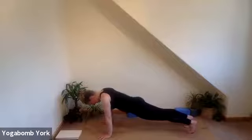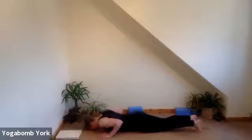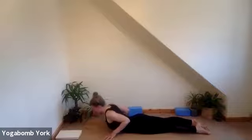Squeezing the glutes, the core. Don't worry if you have a shake. And then exhaling, releasing the knees, lowering slowly down onto the mat. Untucking the toes, drawing those shoulders away from you. Inhaling up into our Cobra Pose.